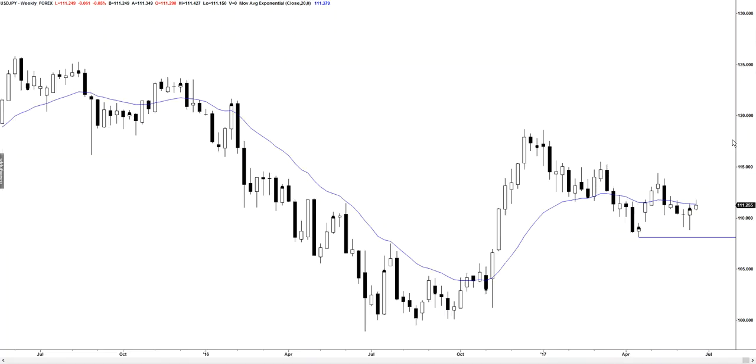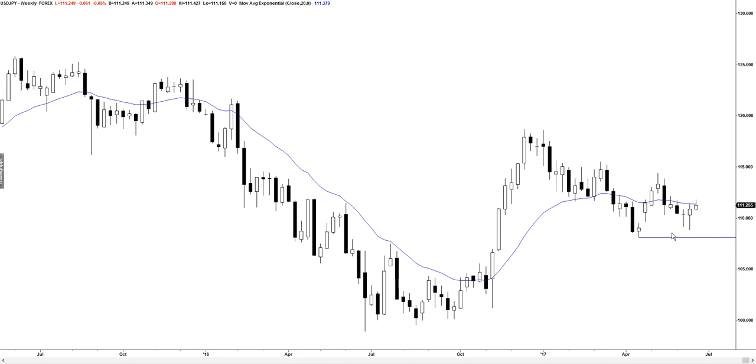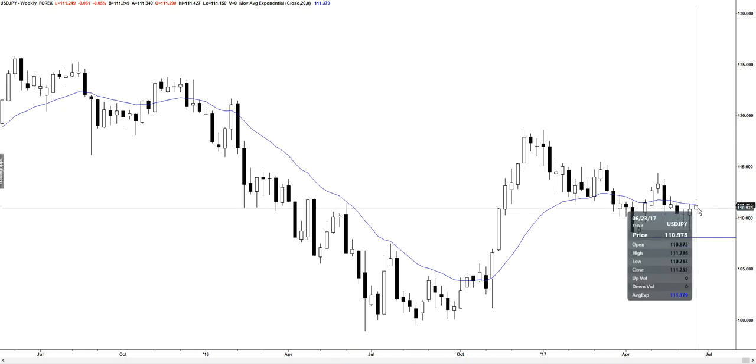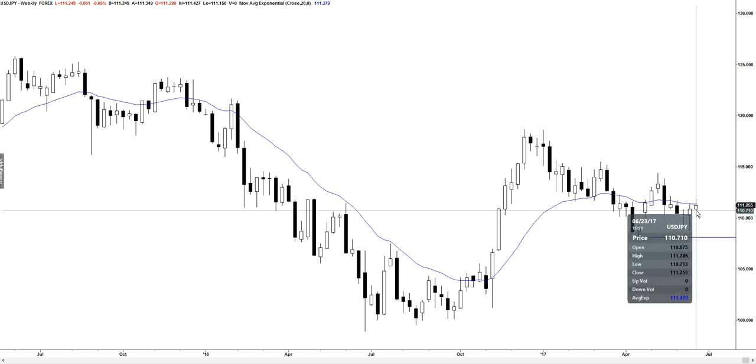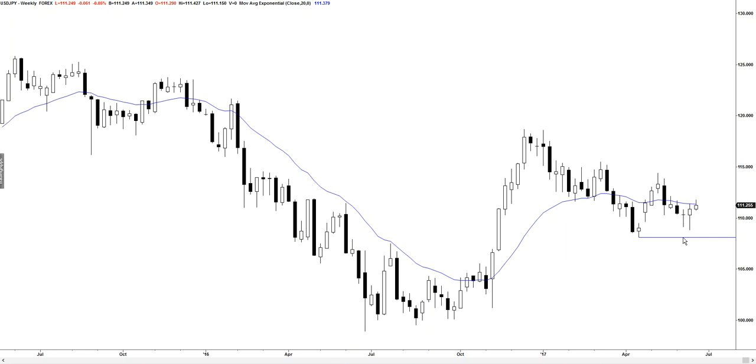Weekly chart, more of the same, tight channel, trend line break, trying to form some sort of a major trend reversal. Deep enough pullback that we will probably have disappointed bulls. You can see we went outside up last week. However, look at the entry bar. The close was 111.25. The high of this bar was 111.41. So we closed almost 20 pips below the high of this bar.